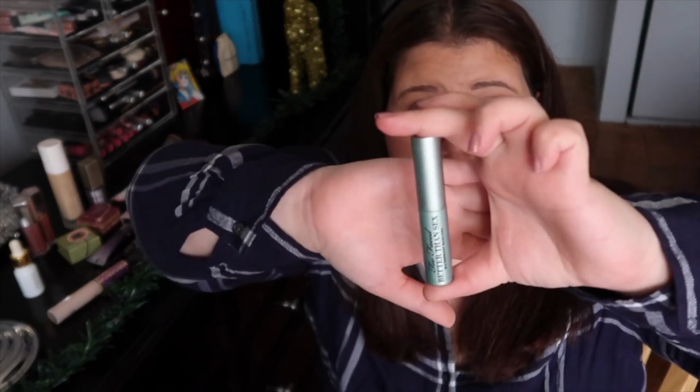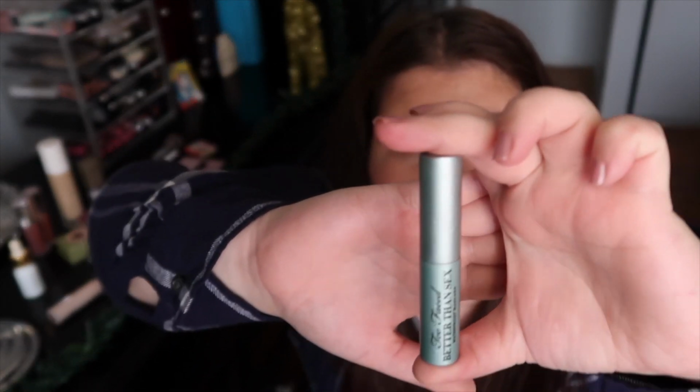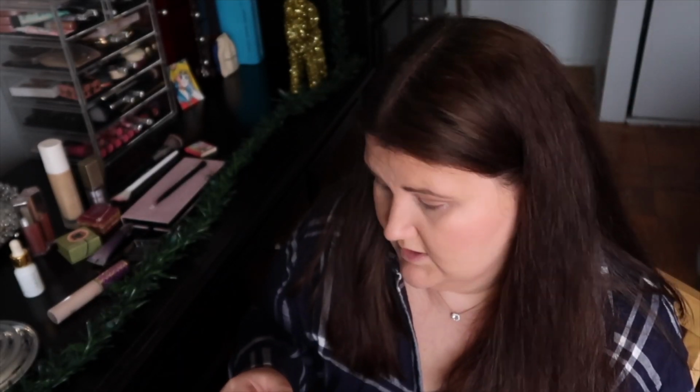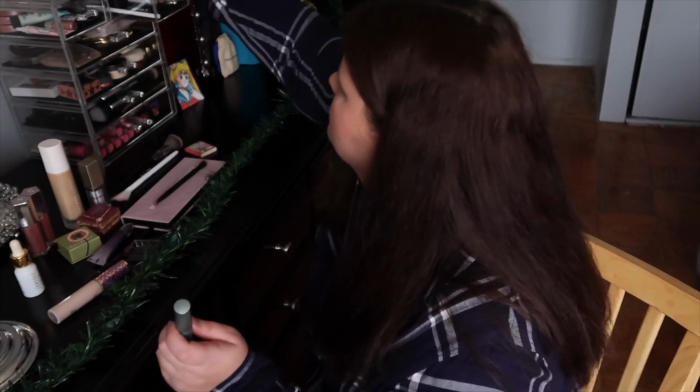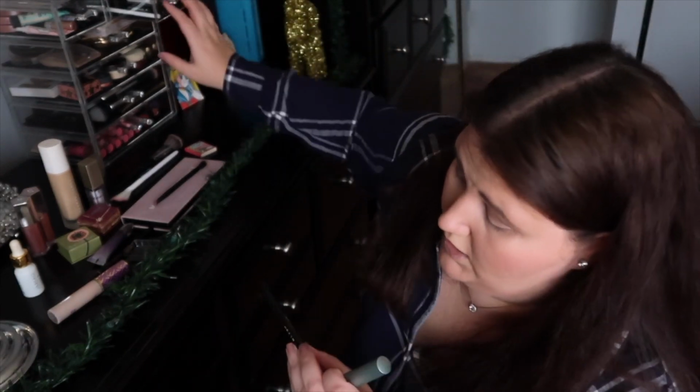So I use this little sample size that I got of the Too Faced Better Than Sex mascara. I use that. I don't really put on fake eyelashes. That was never really, oh, no. Lies, guys, I lied. Before that, I put on eyeliner. Okay. So I put on eyeliner.